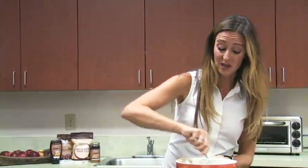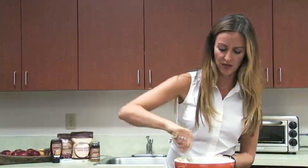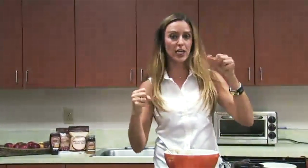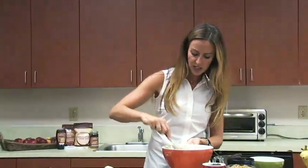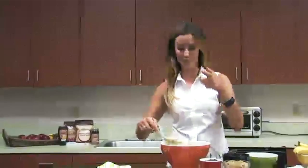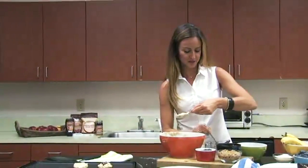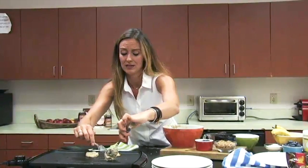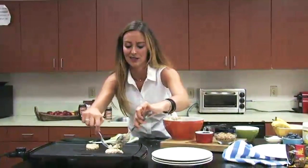You can use this mix also, and I think this recipe is also on the Enjoy Life website, you can make savory crepes. So you can fill it with shredded chicken. You can put in some roasted veggies. You can make my favorite allergy-friendly bechamel that's also on the website. You put it in there, like a super decadent, creamy, yummy crepe for dinner. I mean, who wouldn't like that?